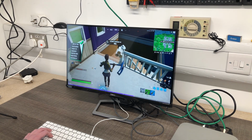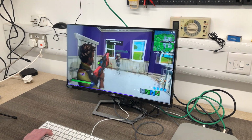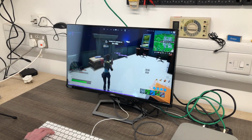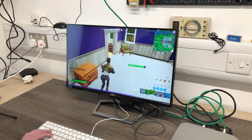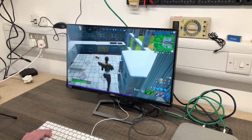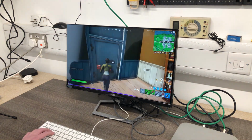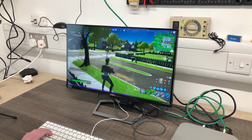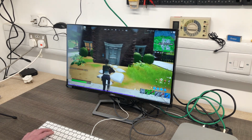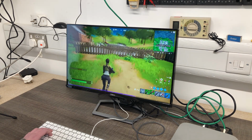Right, so far it feels really weird to play on this. I'm playing at 30 frames per second, and obviously that's not ideal. Oi, sit down! Sit down! I don't know, I don't actually play this game, so don't judge my capabilities. Yeah, so the input delay is not actually that bad. I thought it would be much worse than this, but the frame rate, oh my god, it's not good. It's really not good. Obviously, if you have better internet than me, you could probably run this at a higher frame rate and a higher resolution, like 1080p.